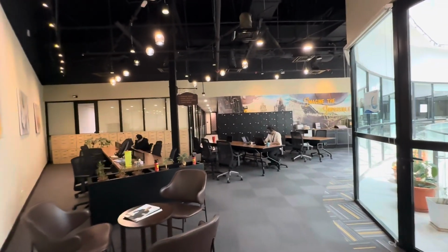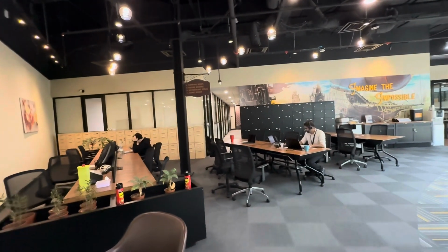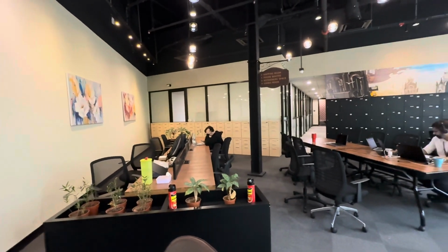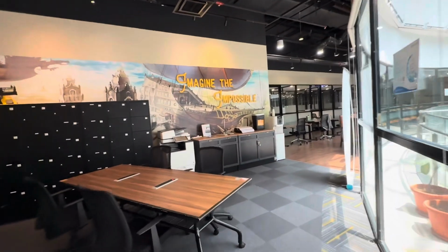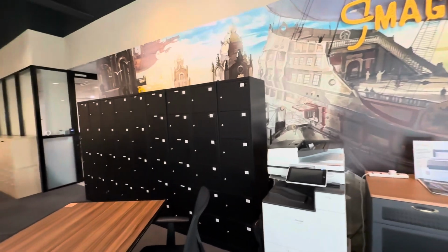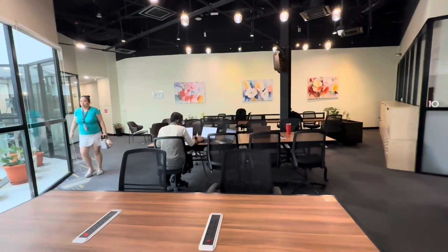This is what I love the most because it gives me that tranquility when I work in a quiet hot desk area. This is somewhere for quiet hot deskers to work without too much noise, for very quiet people. So for the non-talkative users, they can use tables over here in WORQ KL Gateway.